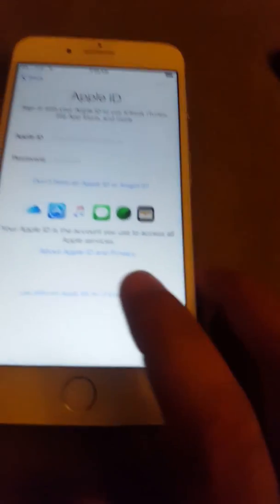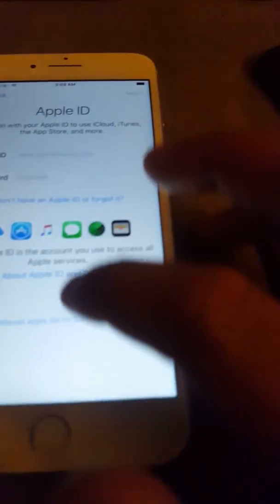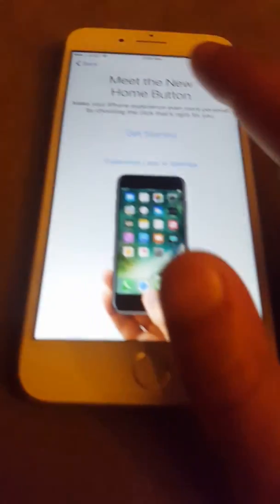Some of these people's iPhones are coming with so many issues. They just set up later. Don't use. Agree. Continue. Set up later. Get started. Next. Get started. Voila. Full access to that iPhone. You want to pause the video for a second? Take a couple second break.